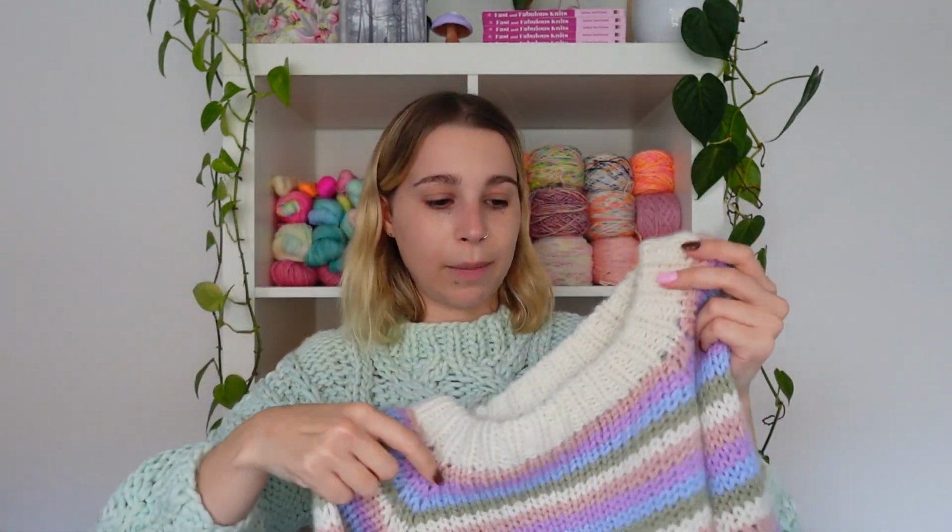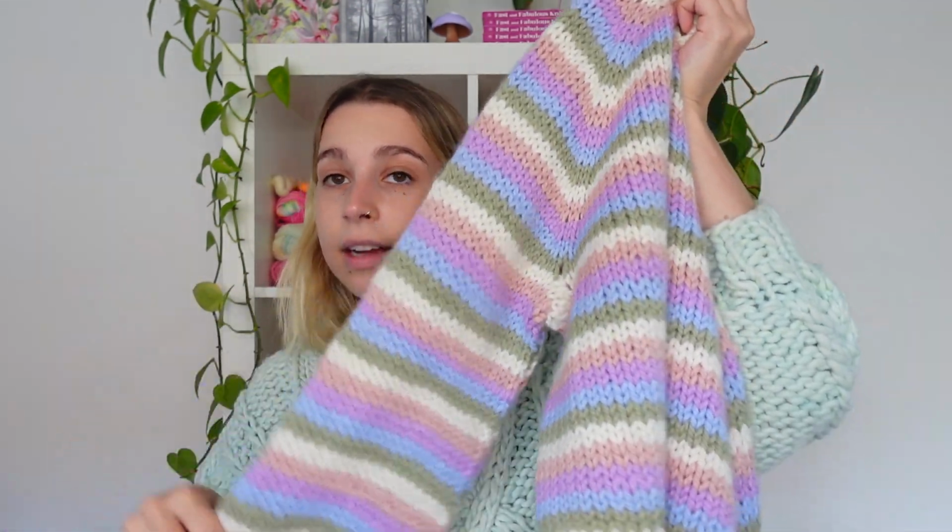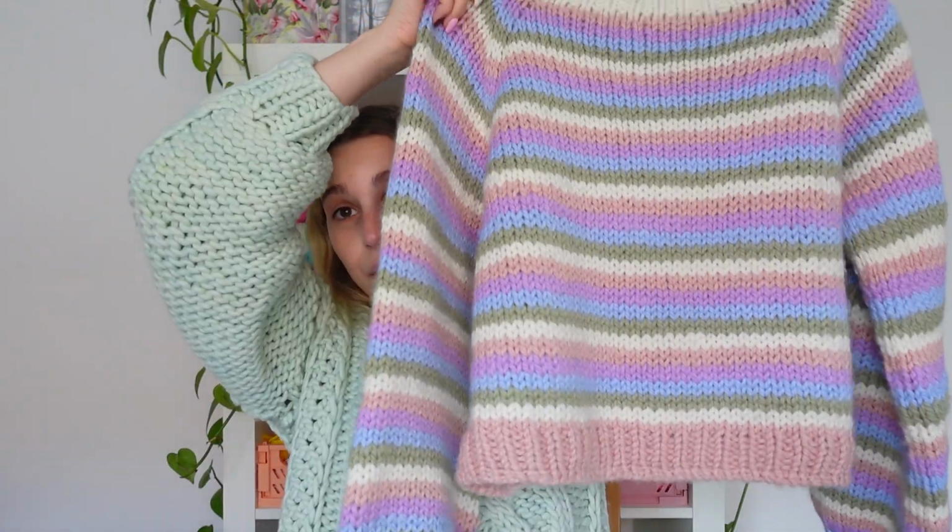This is a really basic top down raglan pattern. There's no overt shaping at the front or the back, so you can wear it reversible. It's a striped pattern, obviously. You could use scrap yarn if you have a lot of scraps lying around and make it crazy colorful if you want, and not just 5 colors, or you can use less than 5 colors if you want, and you'll have to adjust the amount of yarn that you'll need, but it's really customizable.